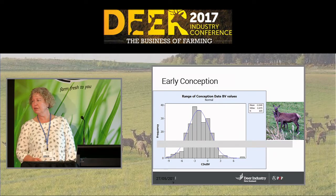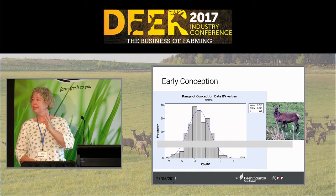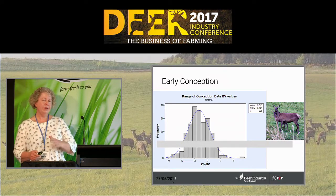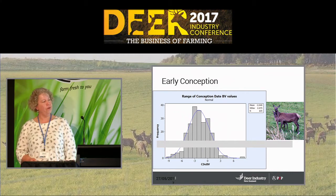But what about conception date? We saw that those late-born fawns never quite caught up. So one of the things we've got now is the early conception. This is where our breeders put stags out early, generally with young hinds, and they do a pregnancy scan where they get the fetal age. We can tell when they were conceived, and we have stags out there that are minus 9 days, so 9 days shorter in conceiving than others. Deer are very clever with day length and things, and they tend to modify things a bit, but 7 days earlier will generally result in about a 5 day earlier born fawn.